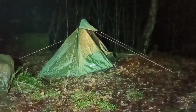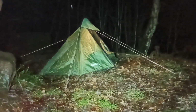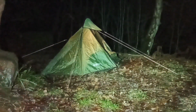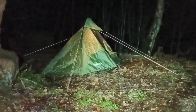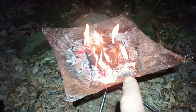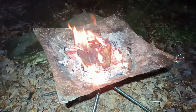I've only just noticed that the guy lines on that tent have got some kind of reflective cord built into them, and good work, OEX. That's really neat, actually. It doesn't show up as well on the camera as it does in real life, but yeah, that is really good. I did throw another handful of kindling on the fire because I was just quite enjoying myself sat out here.